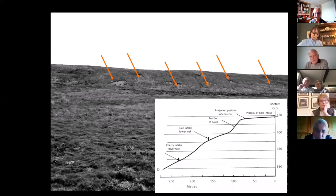So, a cross-section of the hill from more or less where I'm sitting here, it goes up like this. This is the flat area that you can see on the photograph there. The bales are at the bottom of this hill, and there's charcoal remains found up there. Not a great deal, but some, and it wasn't particularly thick charcoal either.